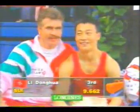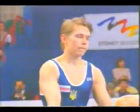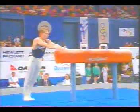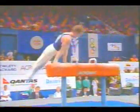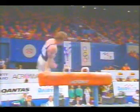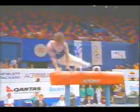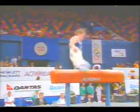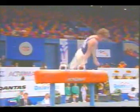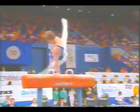Lee Donghua, 9.662, sitting in third place. Vitaly Maranich of the Ukraine. Going straight into the one-handle movements. Back to the end of the horse. That looked very good, spindling on the end of the horse in circles. Now showing the flares.